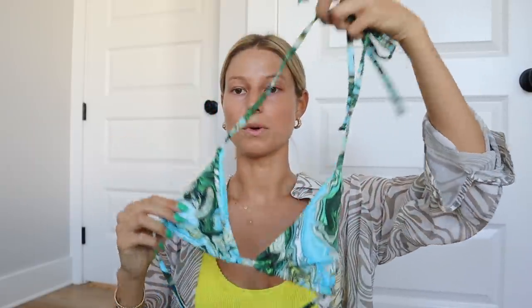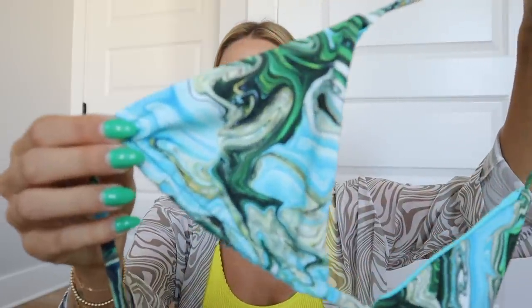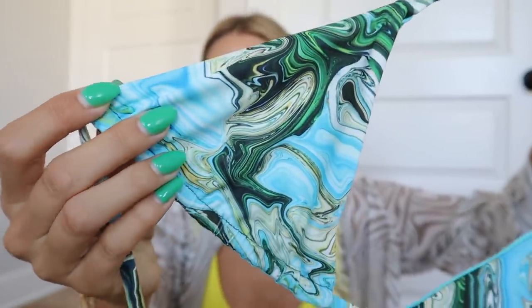And then the top is just a good old triangle top, which is one of my favorite styles. So super cute. I love the color and the detail and the little marble-ish tie-dye print. Fun for summer.